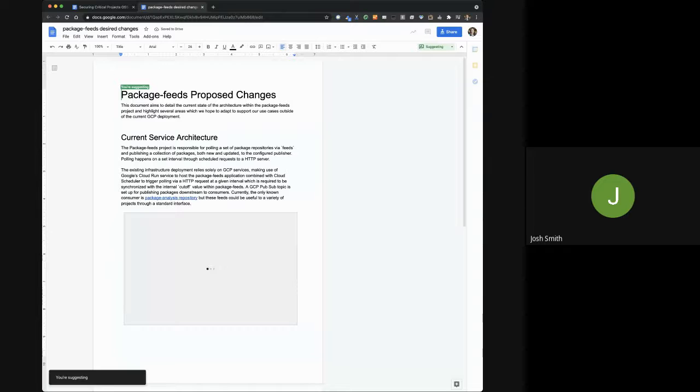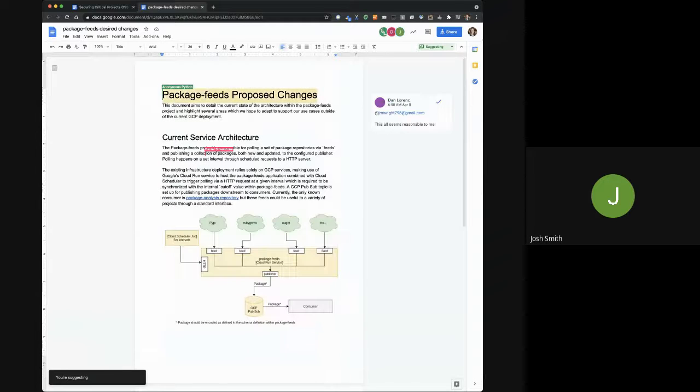It's just a brief document with our initial understanding coming into the project at the top, which may be useful for anyone who's not familiar with the project and how it works, and that's how it is currently. Then at the bottom, we've got some listed features that we would like to see and have spent the last week or so working on trying to add.